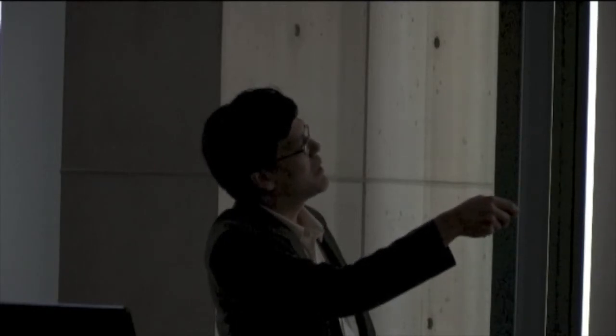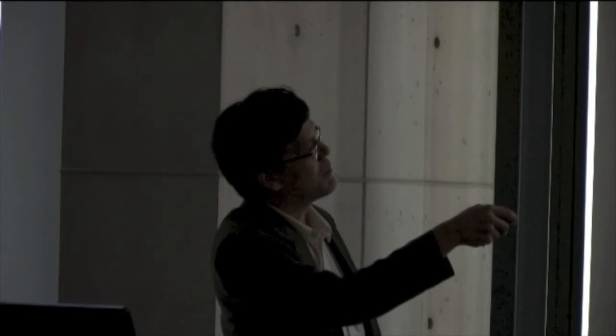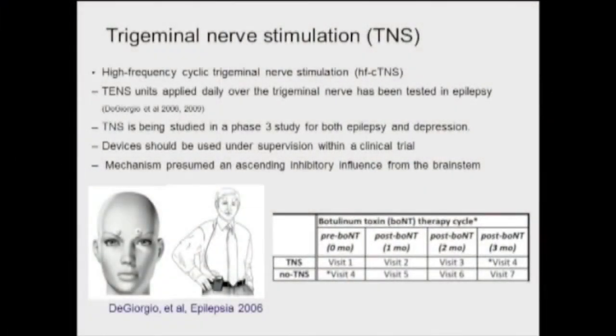And you get electrically zapped. But you do get treatment outside my clinic, so you don't have to wait in my waiting room as much. My highlighter's not working well. So you get two cycles. The top row is one 3-month cycle, and the bottom row is one 3-month cycle. And we would randomize one of the 3-month cycles to get the trigeminal nerve stimulator, and one 3-month cycle to not have the trigeminal nerve stimulator.